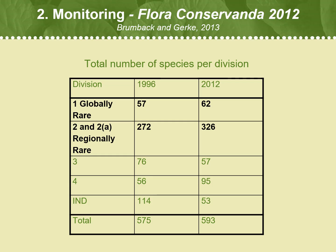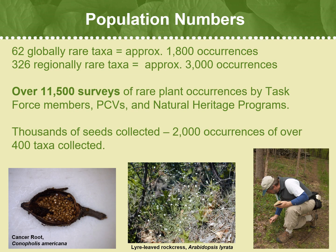Thanks to monitoring efforts by our volunteer surveyors over these 16 years, we found 5 more globally rare species and 54 more regionally rare species in New England. Monitoring is so crucial for our understanding of what is happening to rare plant species, and with a new update of Flora Conservanda coming in the next few years, we are adding thousands of populations which may impact the listing and prioritization for monitoring. A few more numbers to help understand the amount of monitoring we undertake.